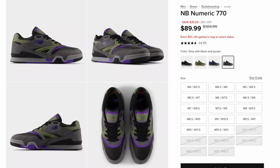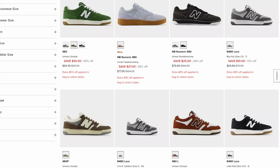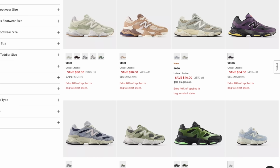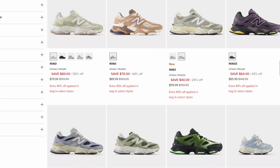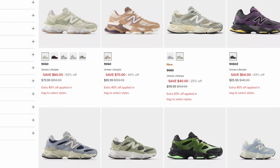They have the 770 skate model as well, and some Numeric 480s. They just have a bunch of random pairs here and there worth a look. I mean, even some 9060s for $85 plus 40% off extra.